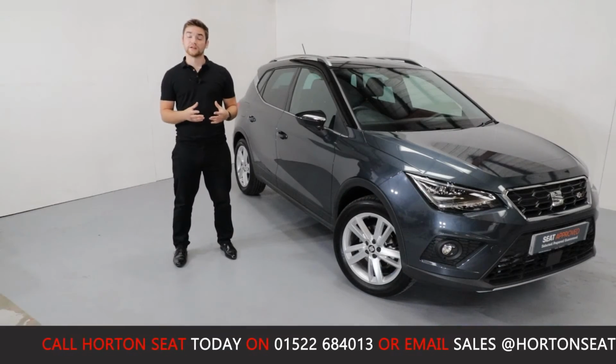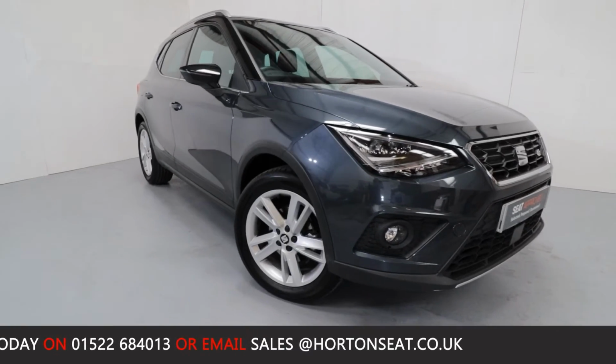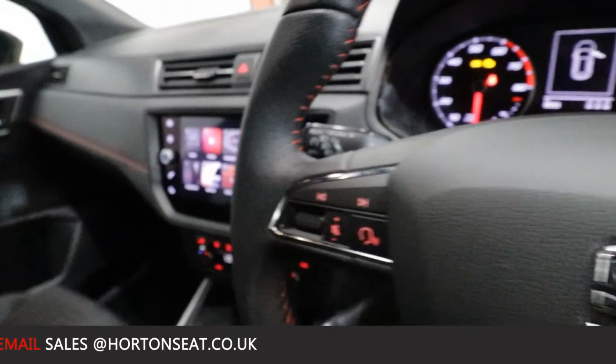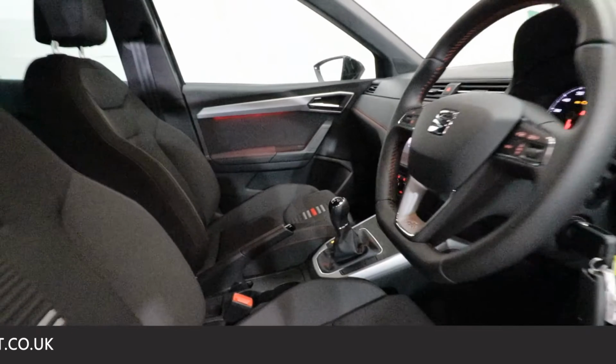Being a Seat approved used vehicle, even with the few miles that this car's covered, we have still carried out an extensive mechanical inspection to which the standards are actually set by Seat and is carried out by one of our Seat qualified technicians to ensure that every element of the vehicle functions and performs as it would have done brand new from the factory.